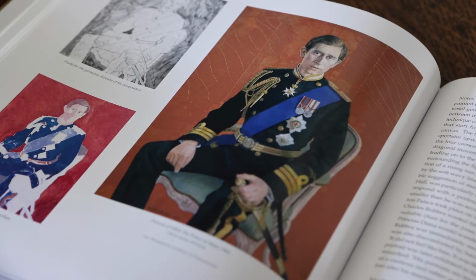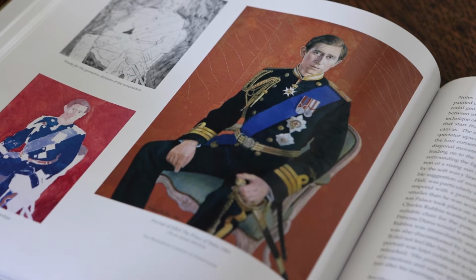The commission that I got to do Prince Charles was very, very exciting. I was looking forward to it with a sort of trepidation. I went up to Kensington Palace to do it. I was given 6 sessions, an hour a session.